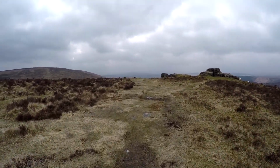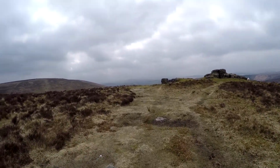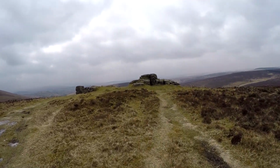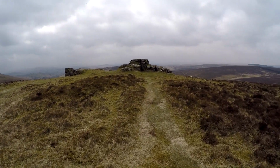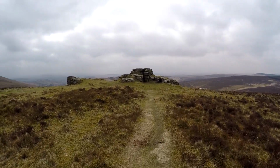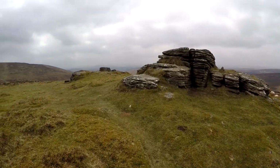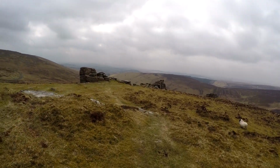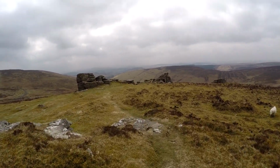Okay, so that should be pretty obvious. Bear right to pass the first. Okay, I'm going to say this is the first one. Between the two main rock piles. Right, I'm going to say those two big ones there are the main rock piles.